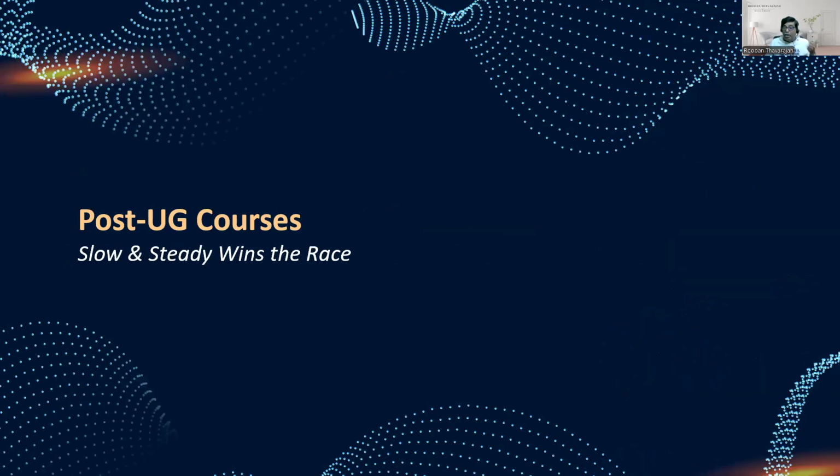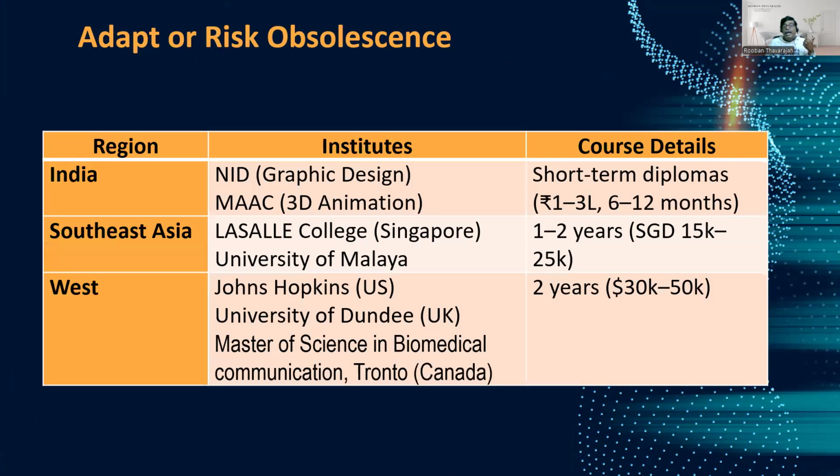Post-UG courses, if you still are inclined: India has NID, MAAC, and master's degrees, which are short-term diploma courses. Prices vary up to 3 lakhs for courses of 1 year or above. The South Asian destinations would be Singapore or Malaysia with up to 2-year courses requiring up to 25K Singapore dollars. In the West, Johns Hopkins, University of Dundee, and University of Toronto have courses that may require fees of 250K and require 2 years of study.